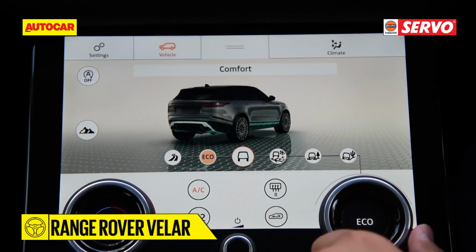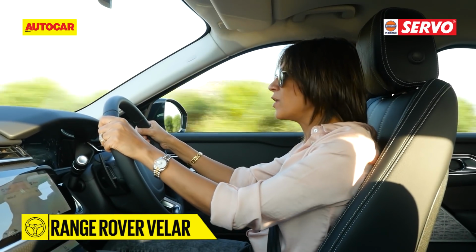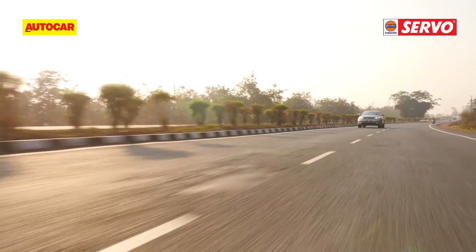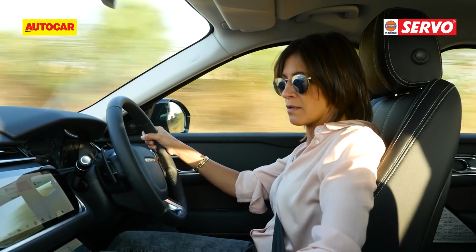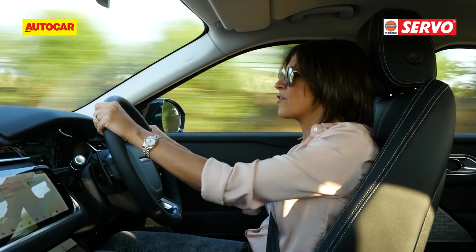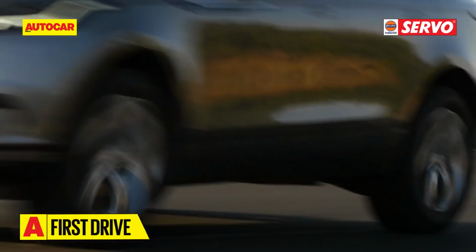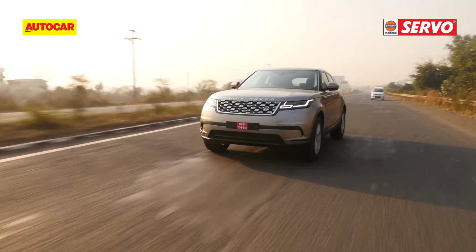There are different driving modes. Now I'm in comfort mode, and here the steering is light, which is okay for nipping in and out of traffic gaps. But as you pick up the pace, it just feels overly light and not very consistent. When you're going quicker, dynamic is the mode to be in. It tightens everything up. Steering also feels much better weighted. In fact, the dynamic mode also tethers the car down a bit better and reduces the rocking motion that the Velar tends to have on uneven surfaces.